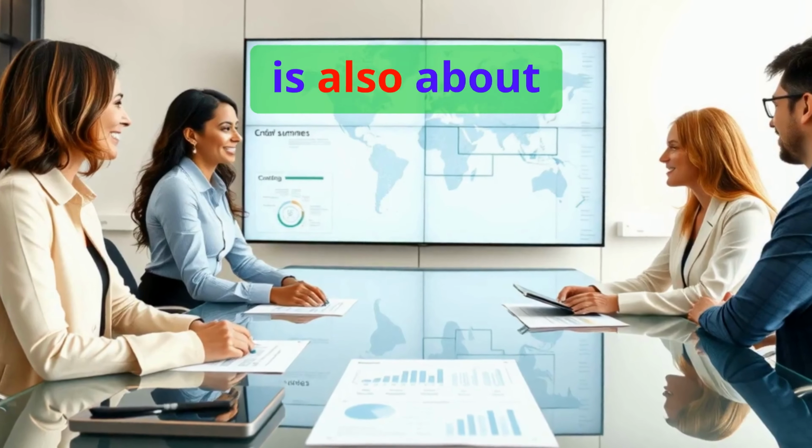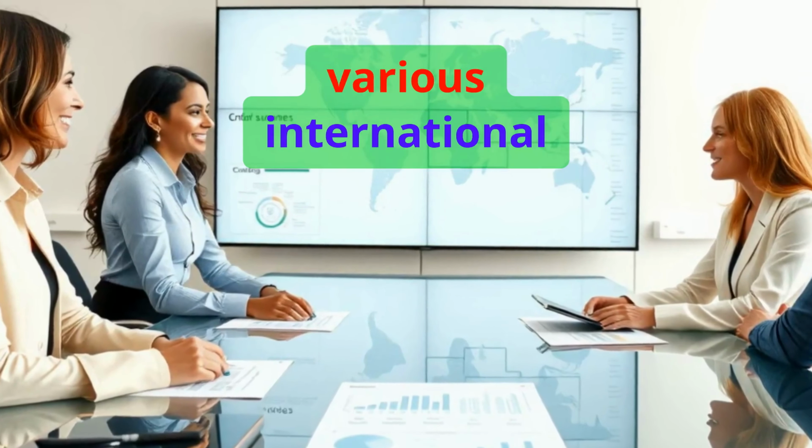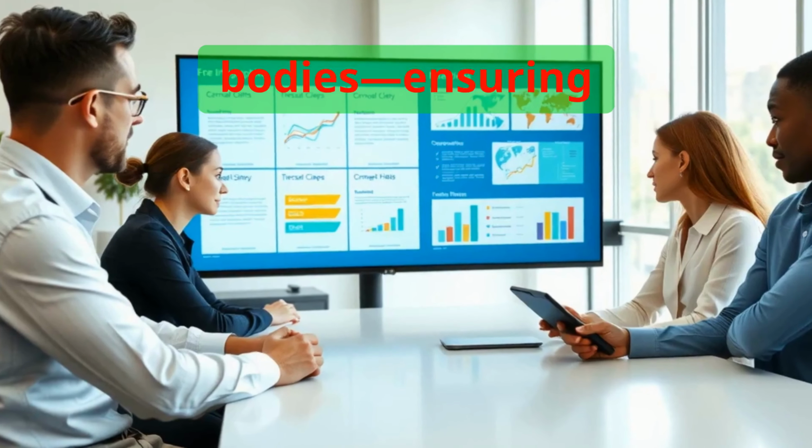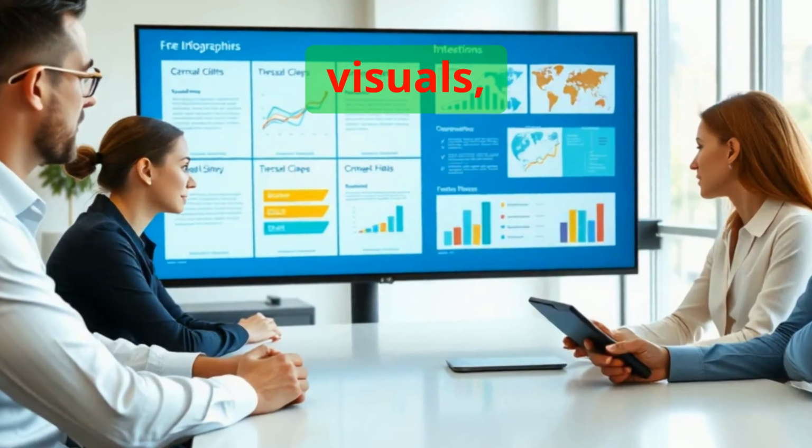Effective communication is also about format and accessibility. Tailor messages to various international stakeholders, whether clients, suppliers, investors, or government bodies, ensuring technical details are matched with clear summaries, visuals, or infographics for added clarity. Consider the preferred languages and communication channels for different markets, translating important documents where necessary and adapting content for virtual or in-person meetings.